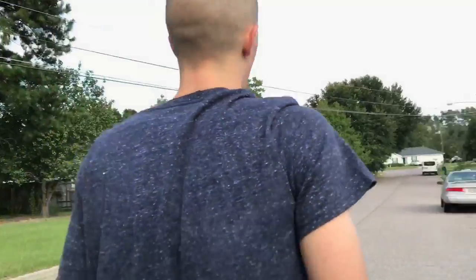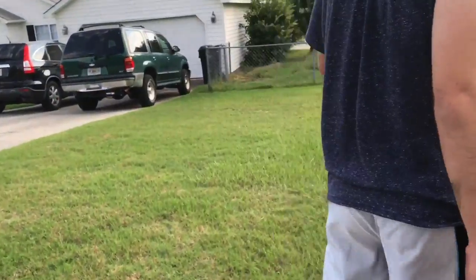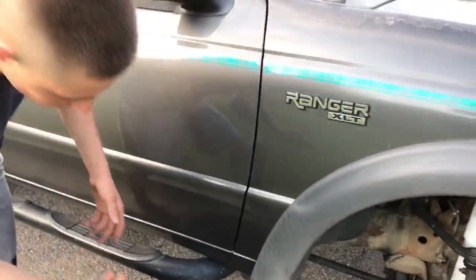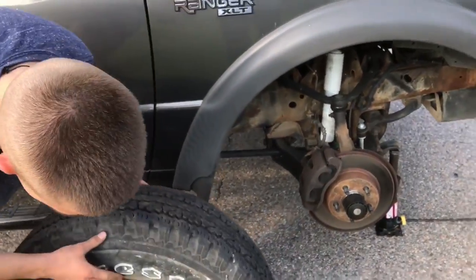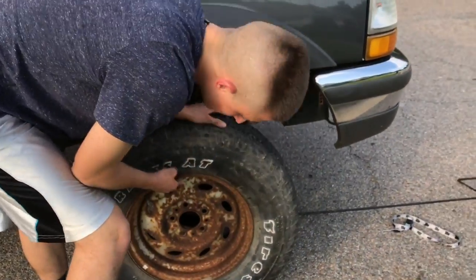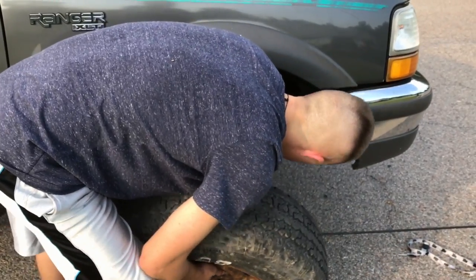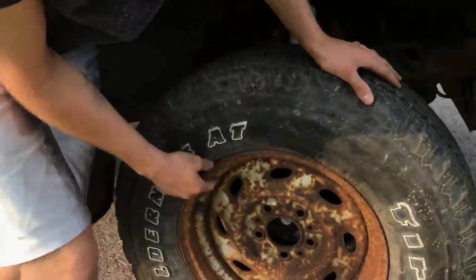Right now we'll probably take the rim off, but now basically just do the opposite of what you just did. Okay. And you put this one on. You gotta make sure they line up with the holes. So you got the one at the bottom. So it's like a five.